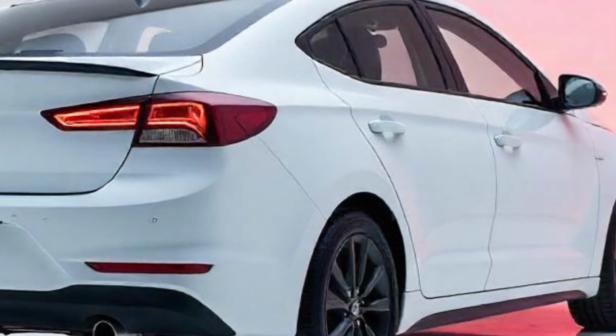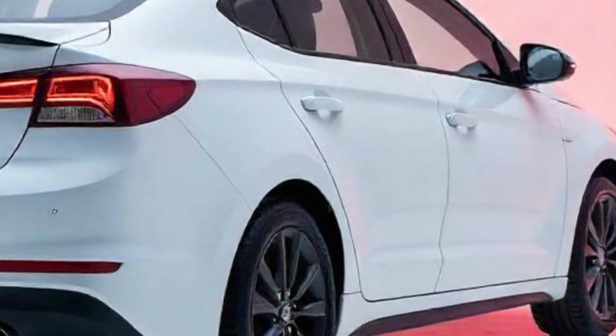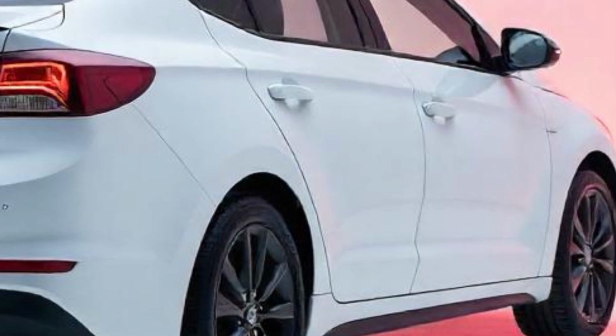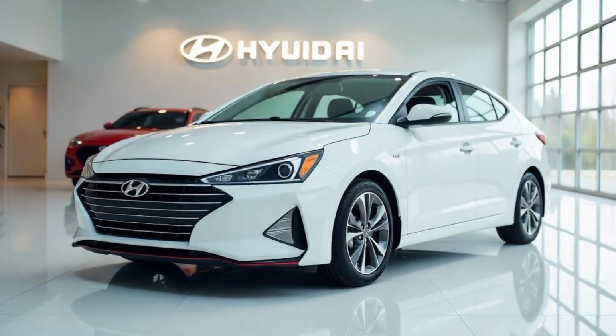The steering is more communicative, and braking has been enhanced with larger front rotors, making the Elantra N a genuine performer whether you're on twisty back roads or just commuting in style.